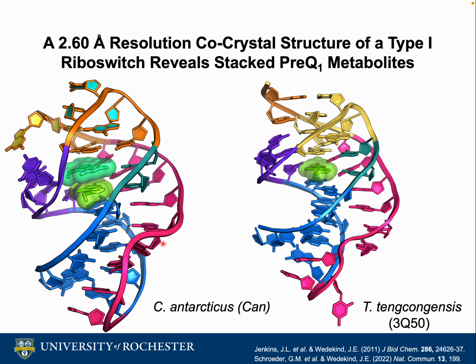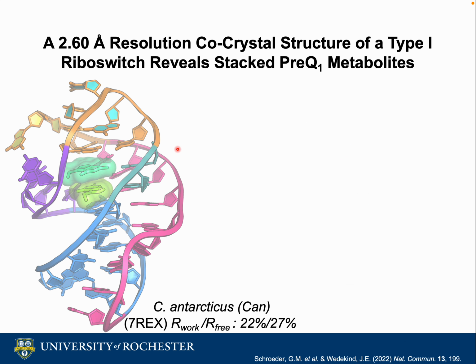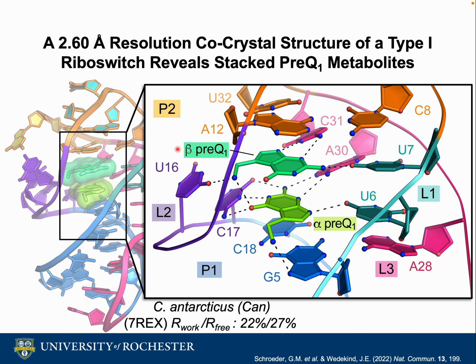At first glance, the fold of the CAN riboswitch appears quite similar to a type 2 structure from Thermoanaerobacter tengcongensis, which is here on the right. And this is consistent with that prediction from the Breaker Lab, as the CAN riboswitch indeed adopts an H-type pseudoknot fold. However, my structure unexpectedly reveals two preQ1 metabolites stacked on top of one another in a single binding pocket. These two metabolites are coordinated by an elaborate network of hydrogen bonds, including an unexpected preQ1 to preQ1 hydrogen bond.